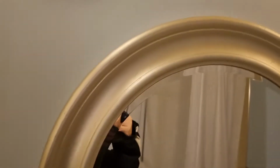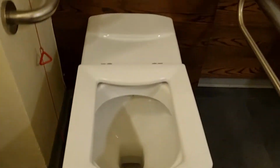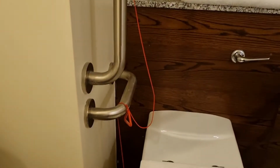That's great, that. We've got a mirror, and toilet with handle, this up and down. Oh, great to get me up and down from there. There you got a pull cord, just in case you need to call anybody.